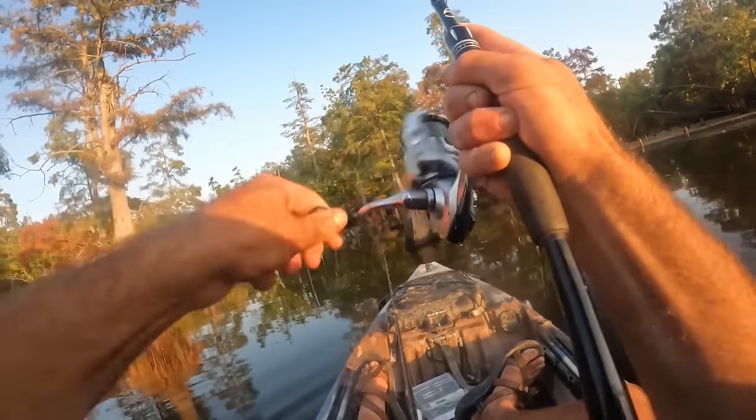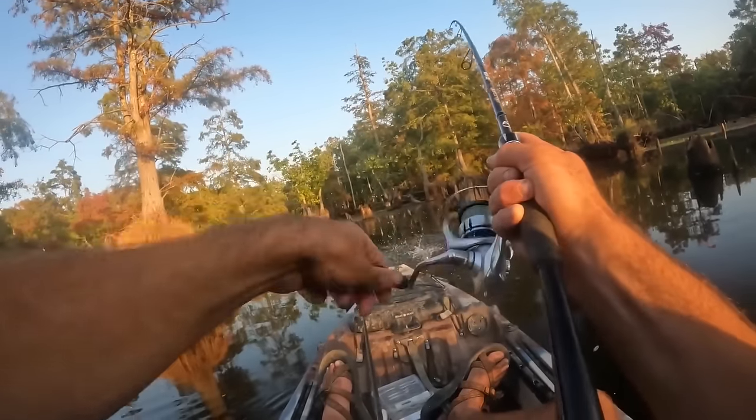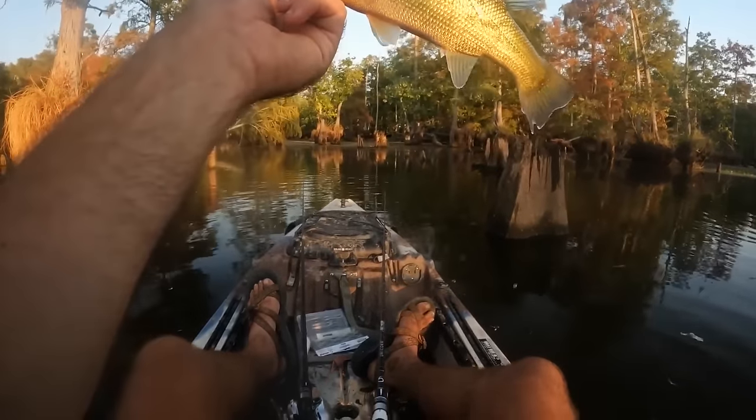Stay on me. Stay on me. Yeah, he almost came off. I saw it hook, unhook and rehook him just then. There we go. Another nice one for the stringer.